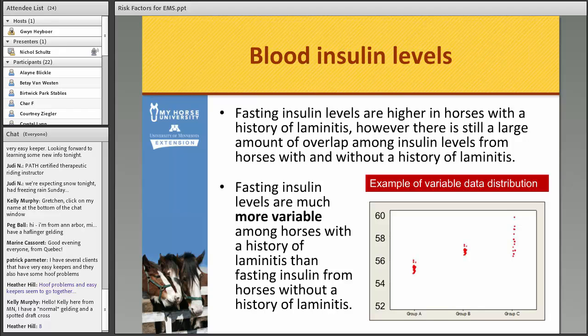So say we were taking a measurement for 3 different groups of horses. The values, or the dots, for group A are all very similar, ranging from 55 to 56. Similarly for group B, all the data points cluster really close together, whereas in group C, the data points are much more spread out, ranging from 56 to 60. And so when we look at insulin values, the values for these horses with a prior history of laminitis are also much more spread out than the other groups.